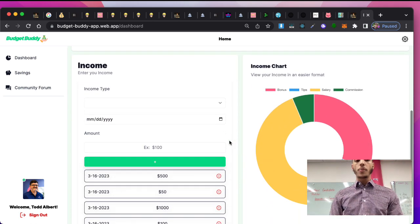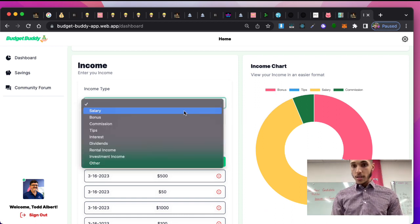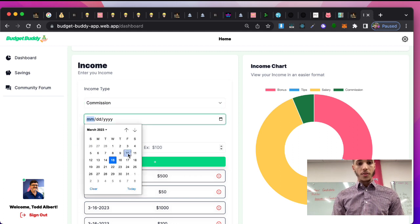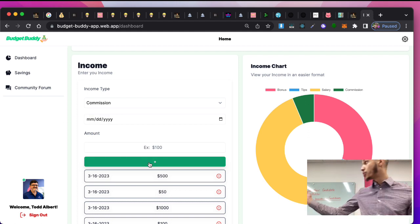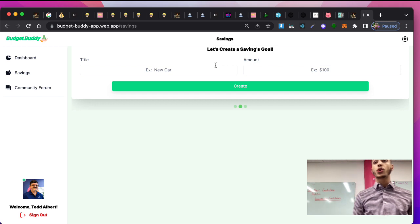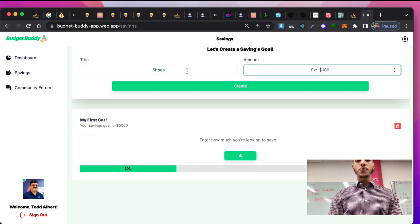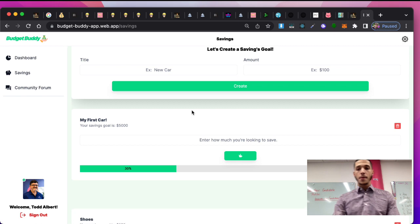Now, similar up top, we're going to track our income. Let's say I got some commission last week. I'm going to say $100, and the data populates just like above on the right side. And then let's take a look at our savings goal. With our savings goal, you're going to be able to create a savings card and track that progress. So let's say we want to buy shoes, the new Jordans, $250. We're going to create that, and the data populates at the bottom.